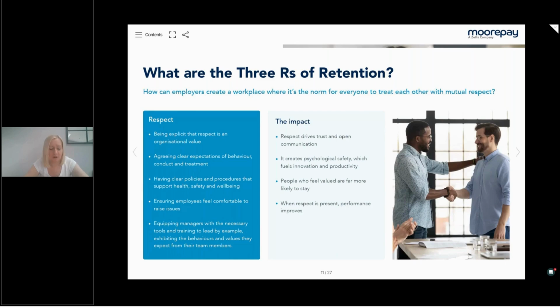And then a very important part of this is ensuring that your managers have the necessary tools and training, and can deal with these situations. They exhibit the behaviour that is needed to show employees that they are treated well, and that they expect their employees to follow the same format.